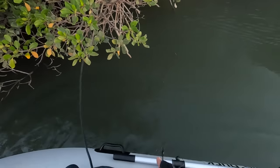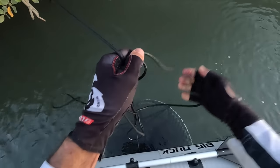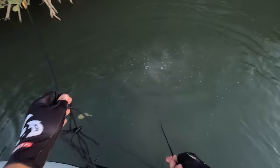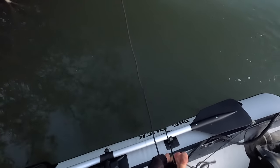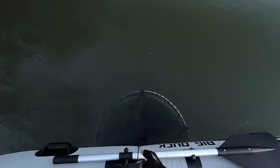Although I don't think too many people come out here. Come on, crabby. Have we got anything? Nope. Yeah, it's not long enough. Need to leave them overnight. Okay, this is the one next to the drain. Not that that's gonna help, I don't think. And yeah, it's getting quite dark. I had to try and catch a fish.